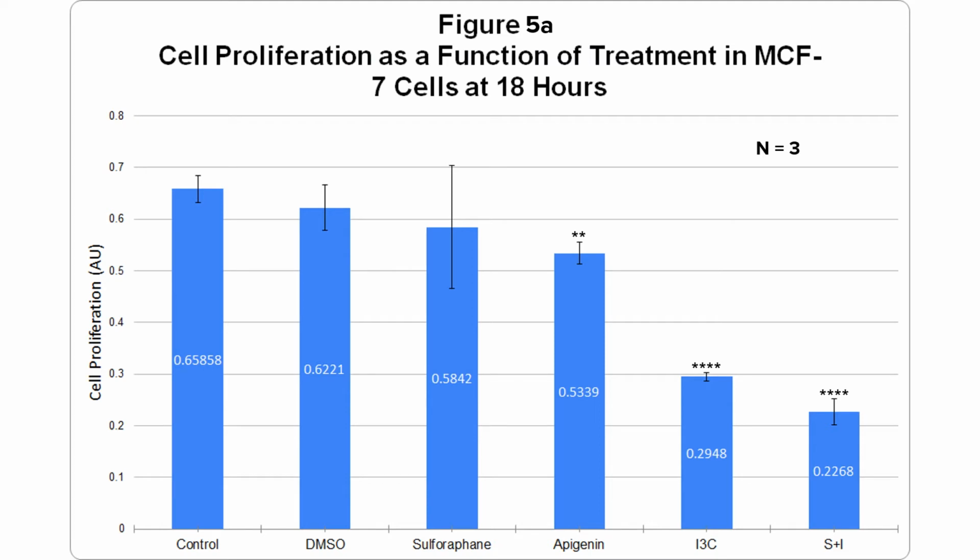Figure 5A is shown here, and it shows the treatment of MCF7 cells at the 18-hour time point. On the y-axis is cell proliferation, and on the x-axis are the different treatments. In order to increase accuracy, I decided to test the 3 chemicals individually again, as well as the combinations. Unfortunately, the S plus A and A plus I combinations were contaminated. However, this will be followed up in future experiments, as will be noted later.